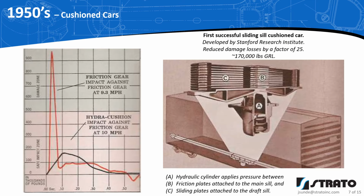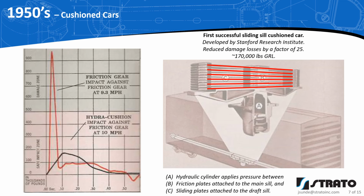As we move beyond the early 1900s, the heavier equipment is producing larger forces in both yard impacts and over-the-road revenue service, and new equipment is being developed to mitigate this increasing amount of energy. Center-of-car cushioning isolates the forces felt by the sliding center sill of the car from the lading above it. The first commercially viable design was called the hydrant cushion, developed by the Stanford Research Institute for the Southern Pacific Railroad. The design uses a set of plates and the sliding draft sill squeezed between a set of pads and the main sill by a hydraulic cylinder.